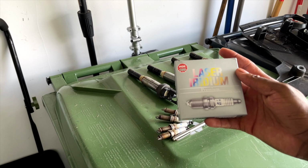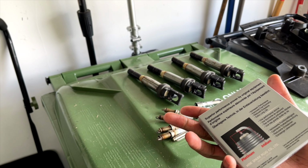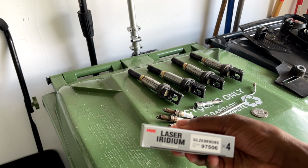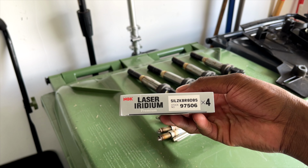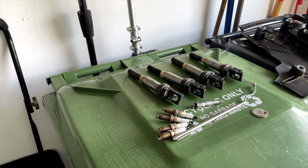All right, so I went ahead and grabbed the ones I'm going to be switching to. These are NGK's 97506, as you can see right there. They're supposed to be 2-step colder than the stock ones. The stock ones would have worked perfectly fine if I would have gapped them correctly. So we're going to make sure we don't make that same mistake and gap these correctly. So let's go and open these up.